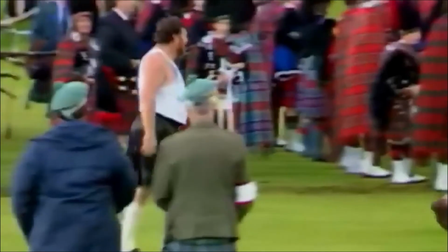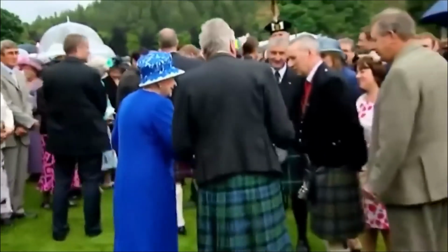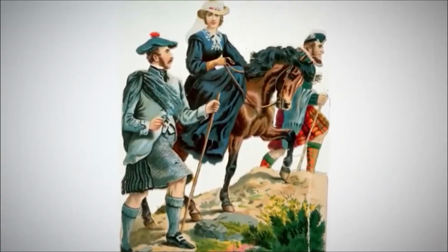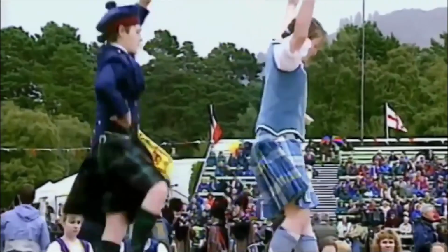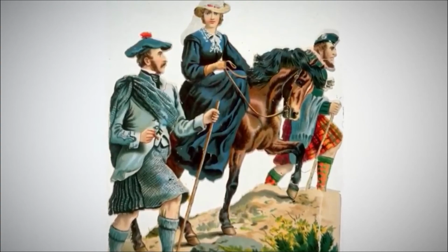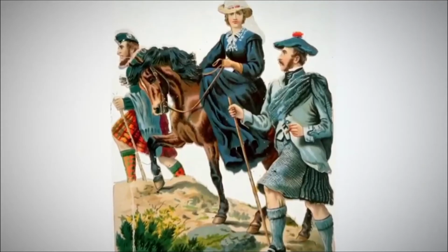For centuries, tartan has been worn by Highlanders as a symbol of clan identity. Each clan in Scotland has its own tartan. It represents the family, the lineage, the history of that particular clan. When Victoria and Albert bought Balmoral, they were keen to look the part. But as a non-Scot, Albert had no tartan. So he decided to design his own.